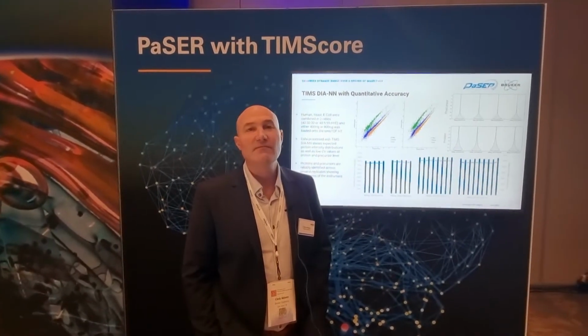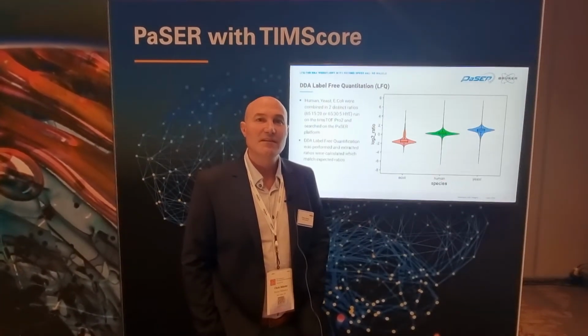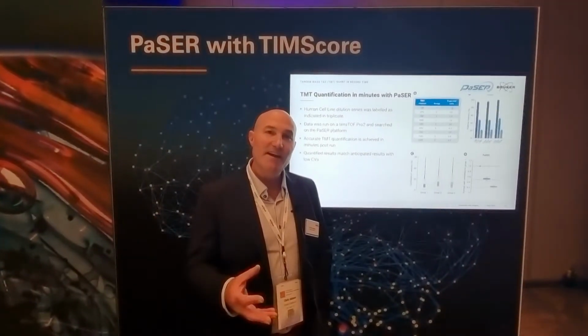Brilliant. And for those people not actually familiar with Pacer initially, just give me a very quick overview of what Pacer is. Yes, so Pacer is Pacer. That's fine. Pacer is a parallel search in real time. So as the data is streaming from the mass spectrometer, it goes to the Pacer box and it's doing the searches in real time. And then as soon as that run is done, the results are delivered to you. So you don't have to wait or anything.